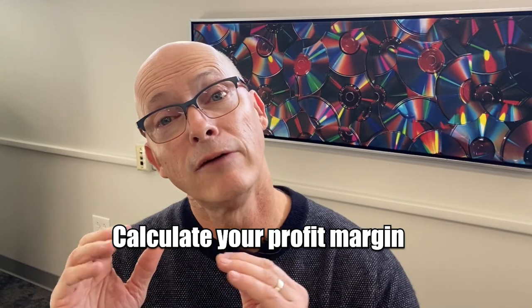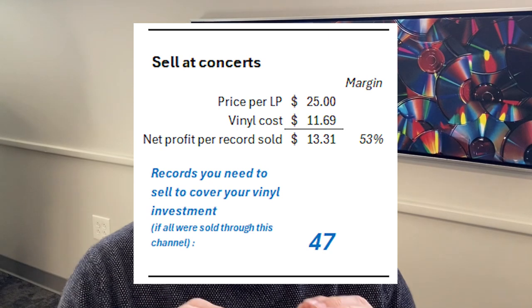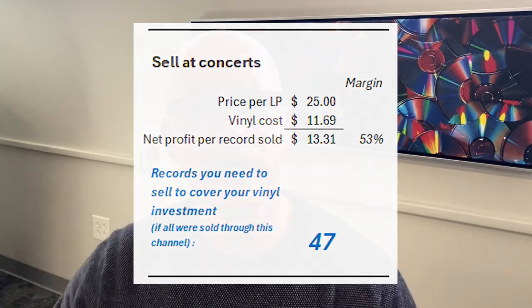So, if a record costs $11.69 to press and you sell it for $25, you make a profit of over $13 on each record you sell, a 53% profit margin. Which means if you do the math, you will need to sell just 47 records to make back the full cost of $1,169 for pressing and shipping your records. And the cool thing is that you'll still have 53 records left to sell. And if you sell them all at $25, you'll make a total profit of $1,325.